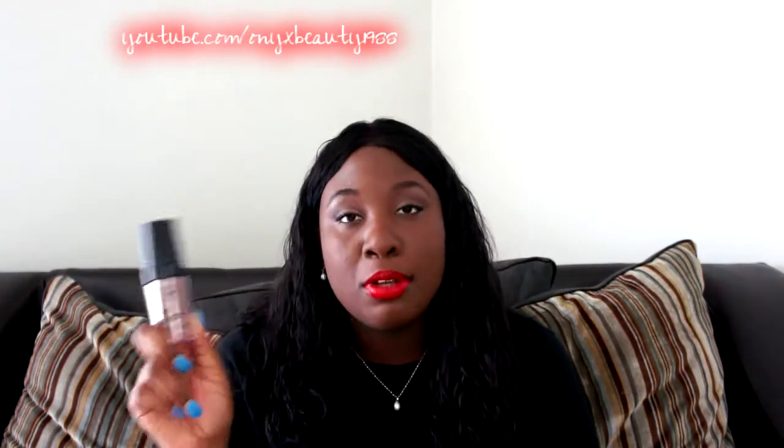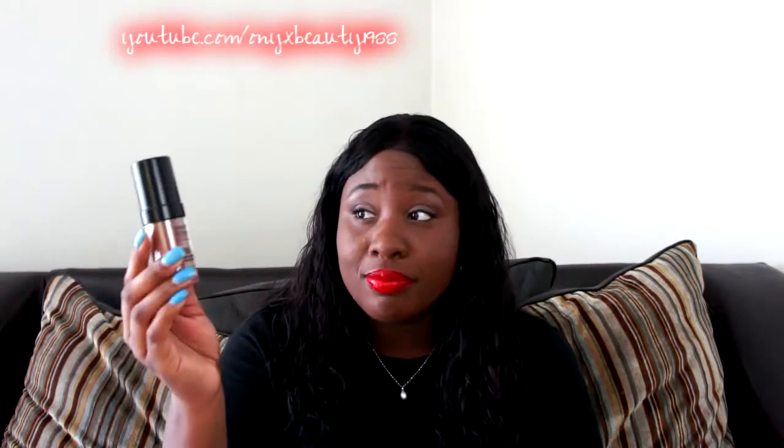Now with this, it's buildable. When I say buildable, that means you can apply one coat, and if you feel like you need to do a little more covering, you can apply another coat and be good. Now this foundation I actually wear in a shade 180, and I picked this up from Sephora.